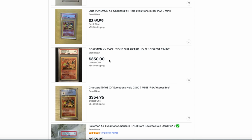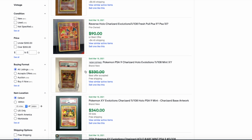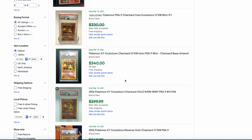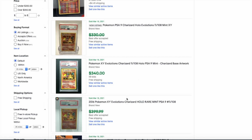Okay, so that seems to be a pretty even and well distributed price. So let's see what they're actually selling for. Here's one that sold, okay, $380 with the best offer, so I'm assuming $350. That would make sense. Here's another one right under it that sold for $350. So they're actually getting what they're asking for in the market, which is pretty awesome on them. Here's one for $330 and they accepted a best offer. Here's one that ended under it for $340. It was an auction, and these are all pretty recent. I'm just going to take that $340 figure. Actually, that's reverse holo, so that definitely does not apply. So $350 seems to be about the average on that card. Not too bad.